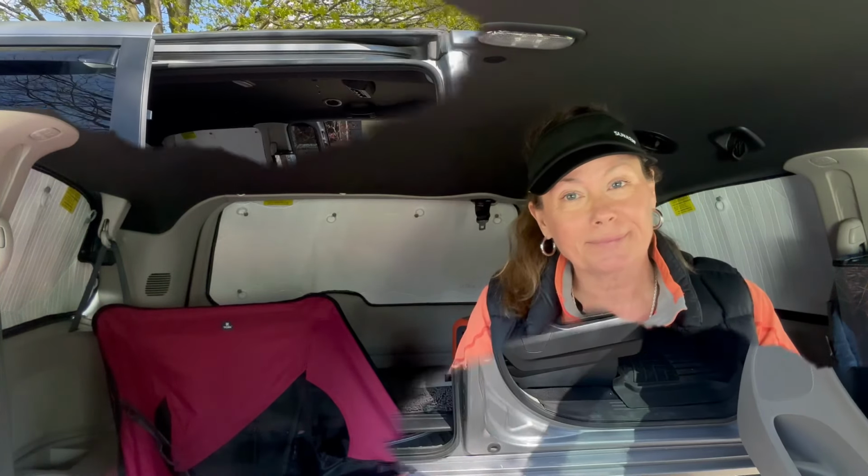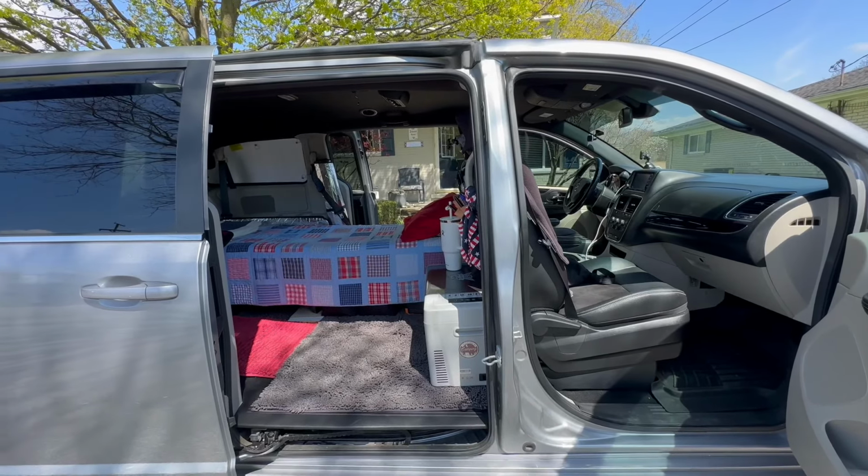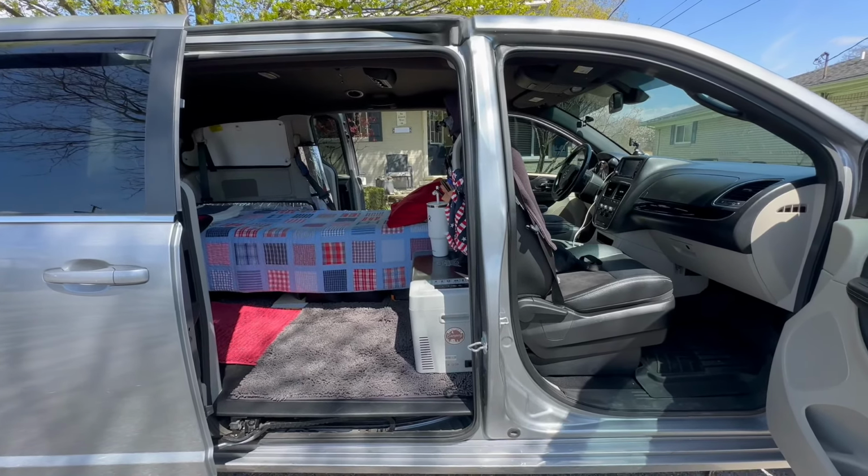And I'm going to hop out and I'm just going to give you a quick tour of my van right now so I can show you where I keep my stuff. Okay, let's get to it. All right, this is what I've got going on in my van. And as you know, it's a 2019 Dodge Grand Caravan.